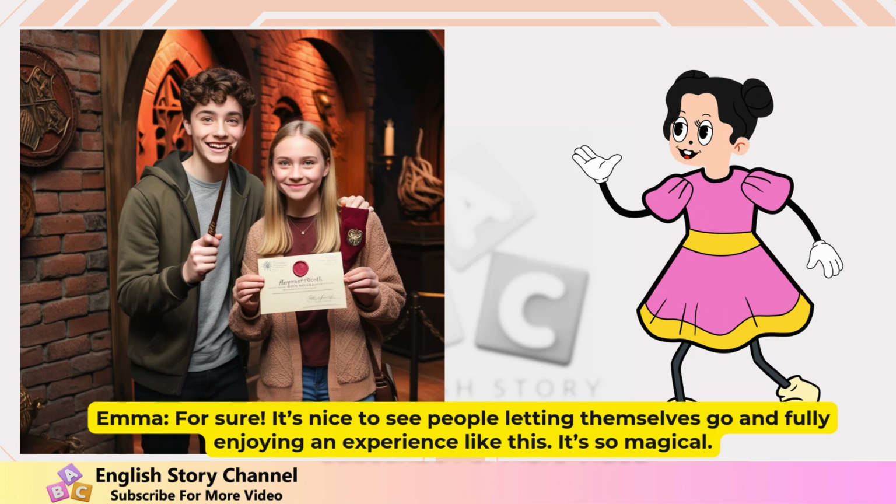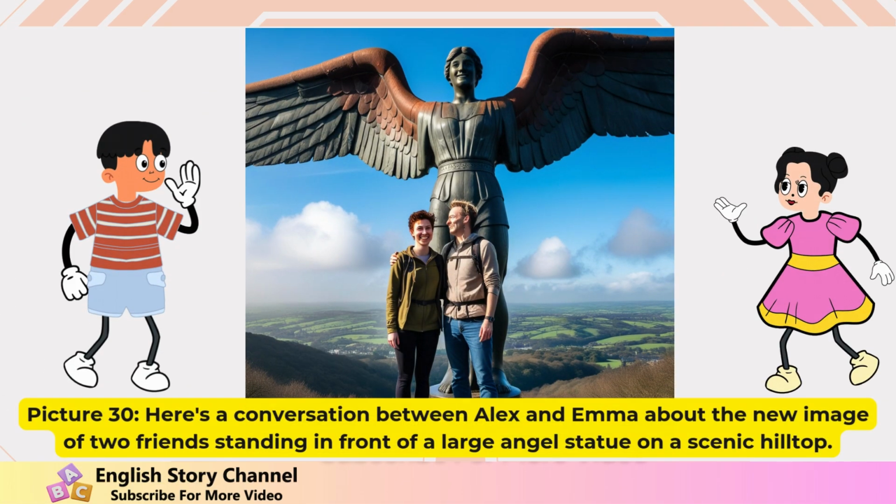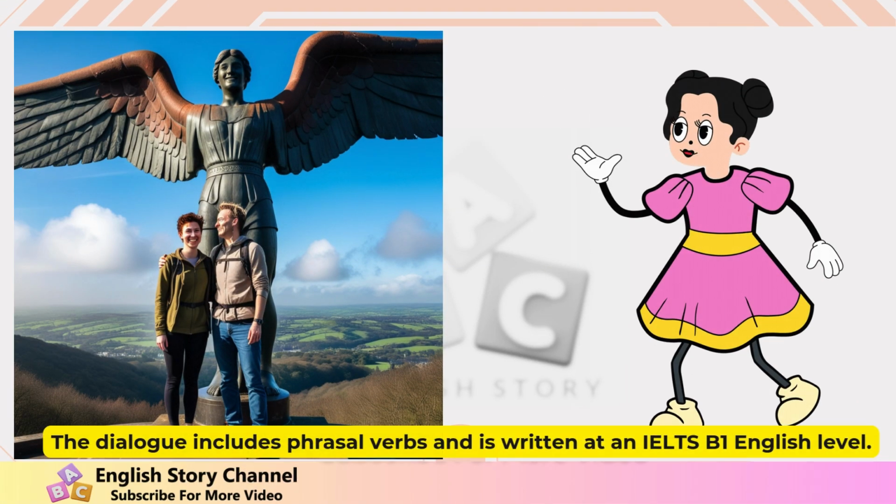It's so magical. In this conversation, Alex and Emma imagine the excitement and enjoyment the two friends feel, using phrases like caught up in, showing it off, and making the most of to bring out the fun and immersive nature of the experience. Picture 30. Here's a conversation between Alex and Emma about the new image of two friends standing in front of a large angel statue on a scenic hilltop. The dialogue includes phrasal verbs and is written at an IELTS B1 English level.